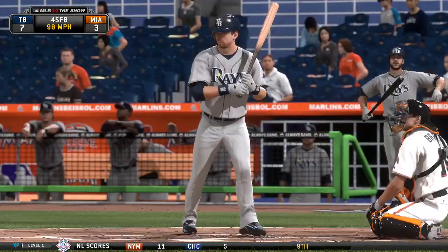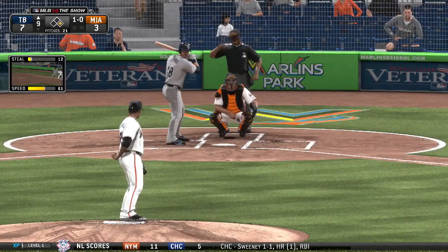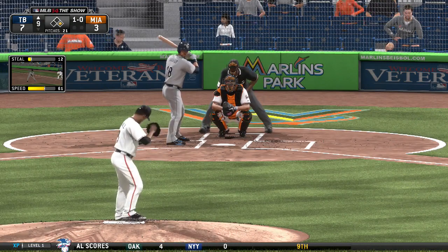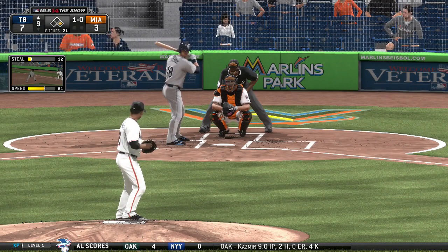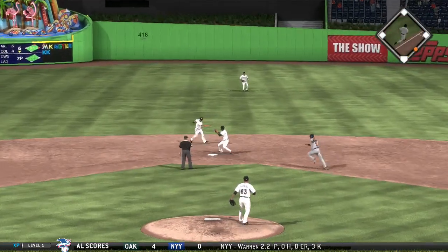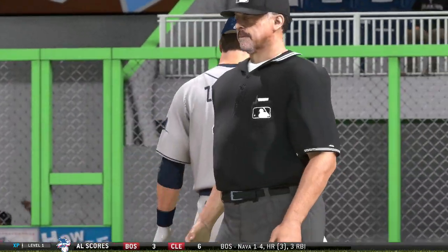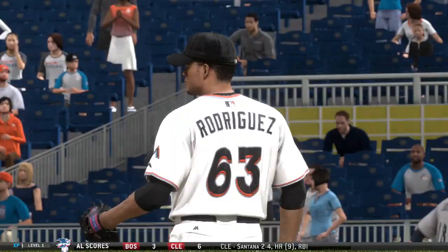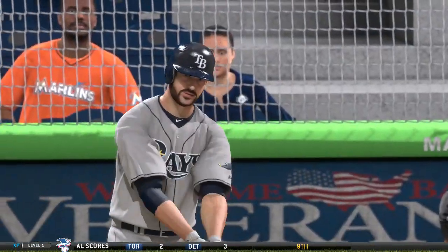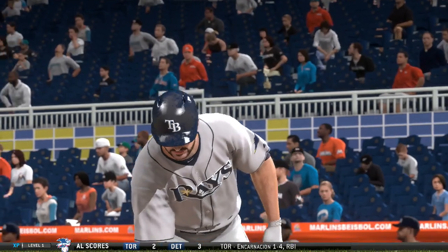A fastball off the plate away. It's ball 1. And a swing and a bouncing ball back up the middle. One there. On to Wigginton at first, and they get them both. Matt Joyce will get another crack. 1 for 3 thus far.